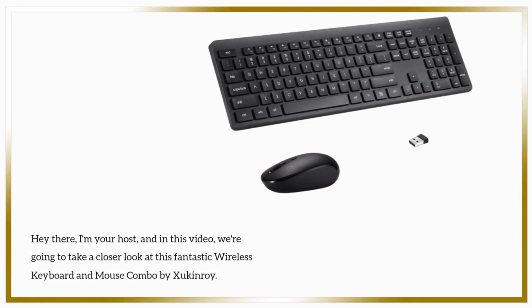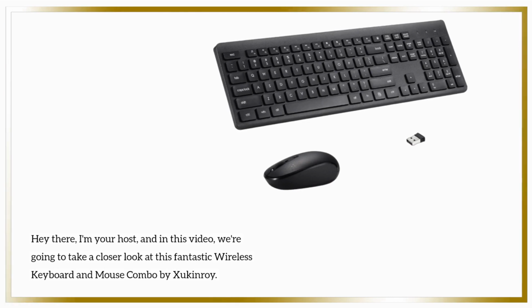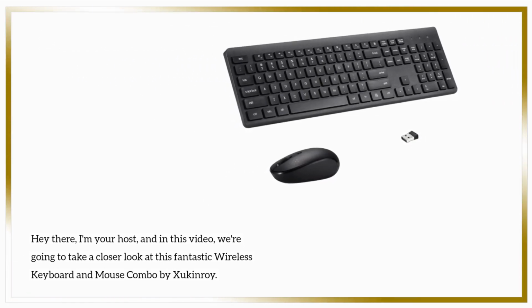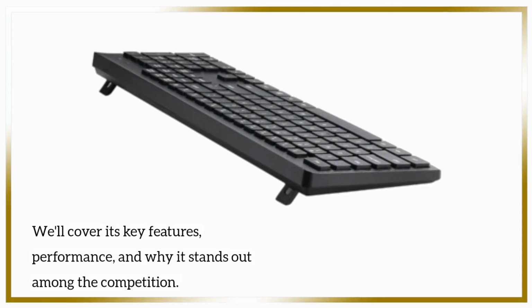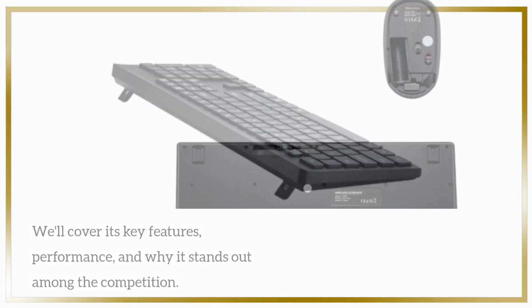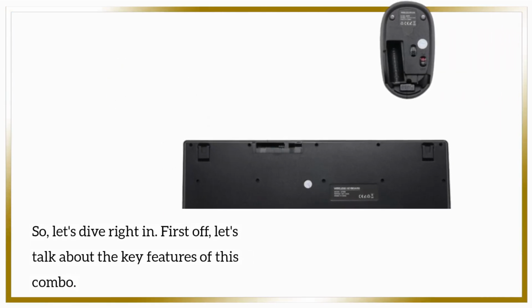Hey there, I'm your host, and in this video, we're going to take a closer look at this fantastic wireless keyboard and mouse combo by Roy. We'll cover its key features, performance, and why it stands out among the competition. So, let's dive right in.